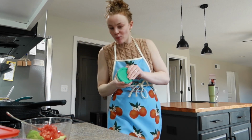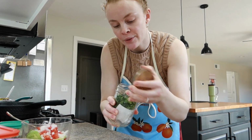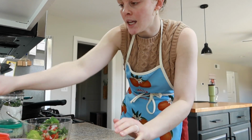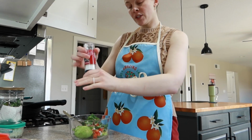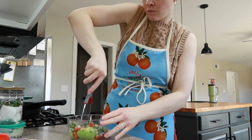Normally I would add red onion, but I already have this white onion diced up, so we're gonna throw just a little bit of that in there. Cilantro. Then we're gonna squeeze some lime. Salt. And then we mash. Is this too big? No, we're good.